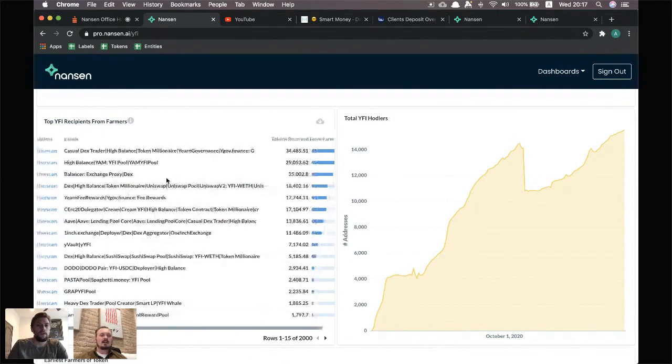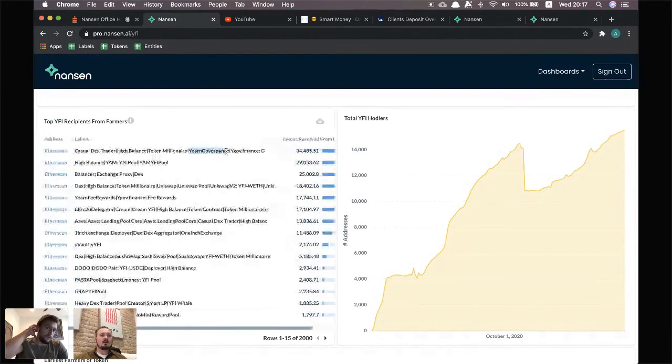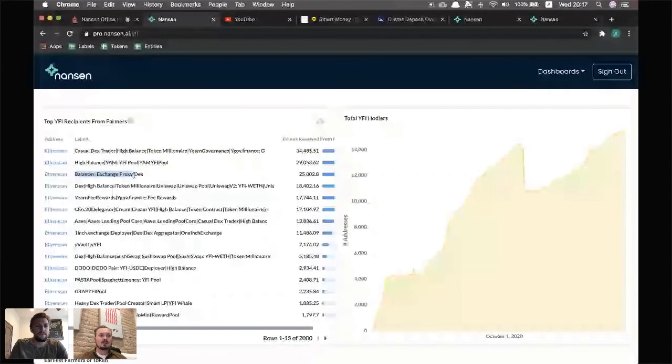Yeah. It's like, where did the farm tokens actually go? And the top one is actually Yearn governance. And then another one is the YAM Wi-Fi pool. That's the second biggest one. And then there's the Balancer exchange proxy, which I think means that they're actually just dumping the tokens or trading them. And then there's Uniswap. There's another, I think, pool 2 or something like that. So you can kind of get an idea of what was happening here.